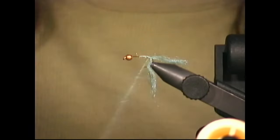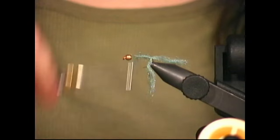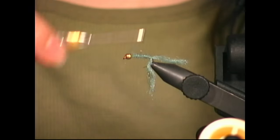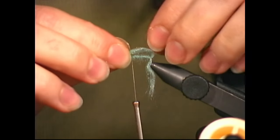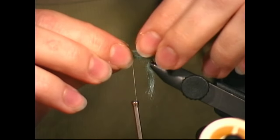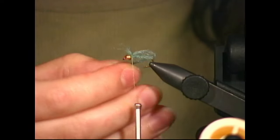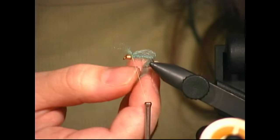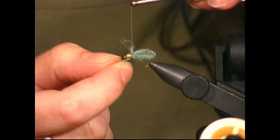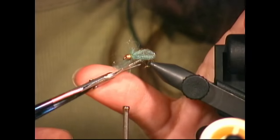Okay. Go ahead and make your underbody. Thin, sparse. Don't fight the sparseness. Okay. You're going to pull this forward. Spread it out. Don't worry about it being perfectly spread, because you're going to pull and spread with the scissors point if you need to. You do want to make sure when you pull this forward that it's not twisted, though. Otherwise, it's not going to spread very well. You want it to be straight, then pull with your scissors point.